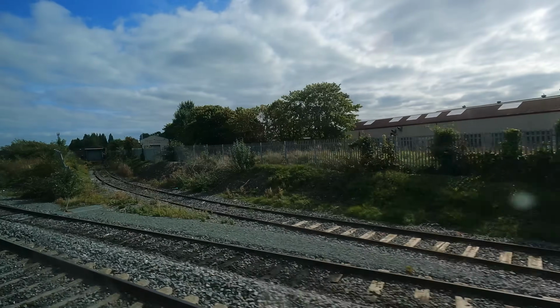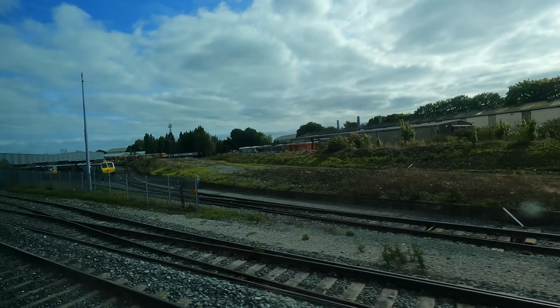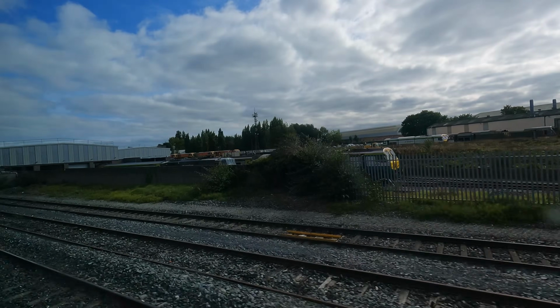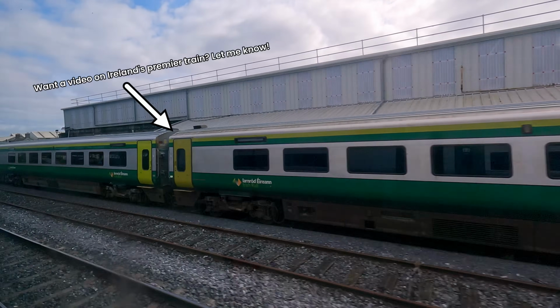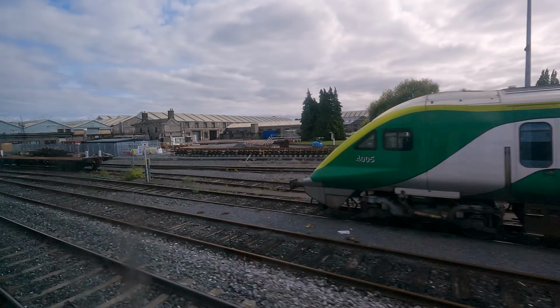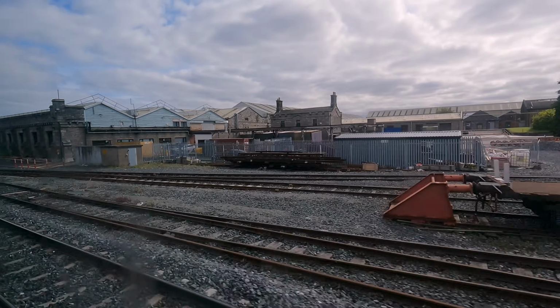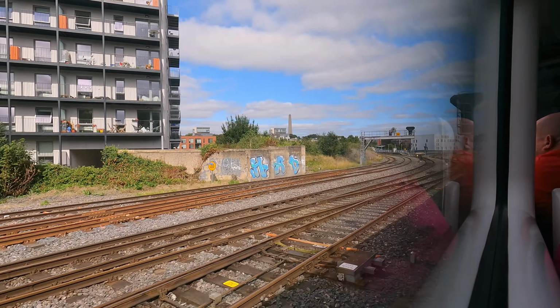To the right, you can see Iarnród's Inchicore Works, the country's main depot. A few abandoned locomotives and carriages can be seen here too. We are now on the approach to Dublin Heuston.